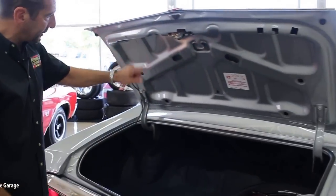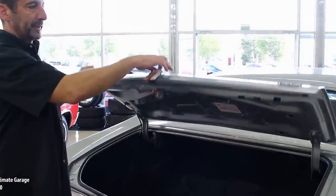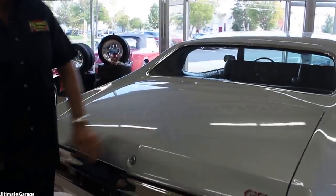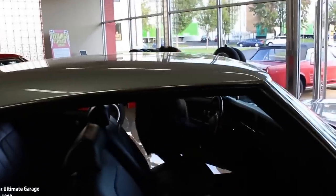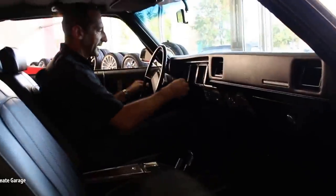Anyway, just a beautifully, I mean, it's as shiny inside the trunk as it is outside the trunk, and most people don't do that. So come on in here, because this is where you're gonna spend your time. You're gonna spend your time in here, all right? Nice door, I love this door.